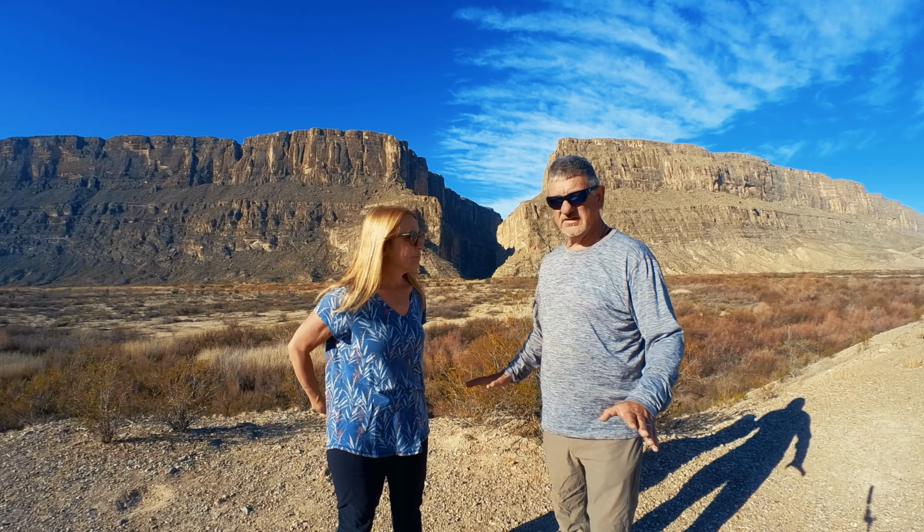Another thing you need to know is your pets cannot go on any of the hiking trails. So that's been a sad thing for Maggie. It's probably not one of her favorite places we've gone, but national parks are like that. Some of them have bark rangers and let them go on certain trails, and some are none. This national park has one rule: your pets can go where your vehicle can go, and that's it. So keep that in mind.